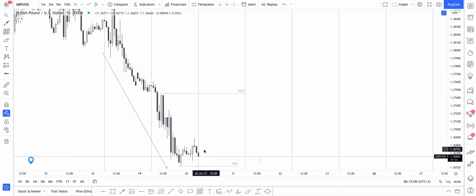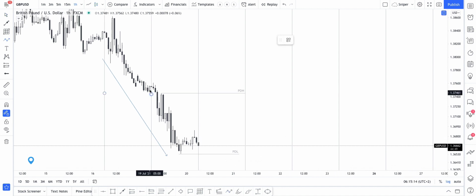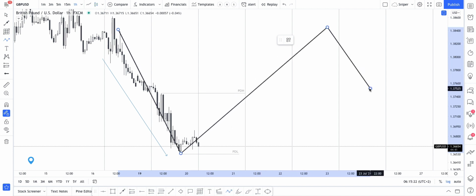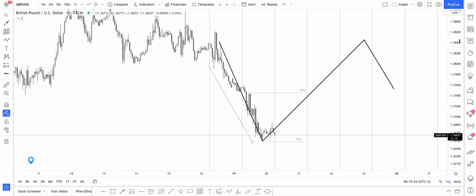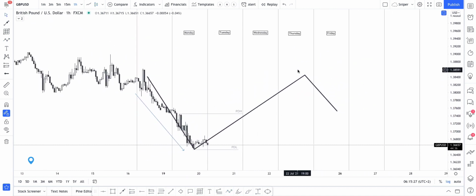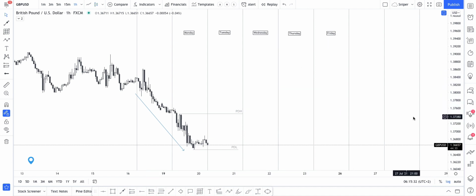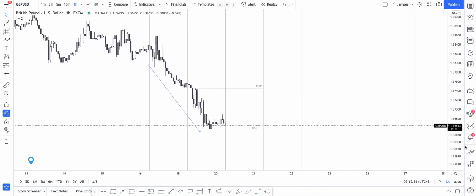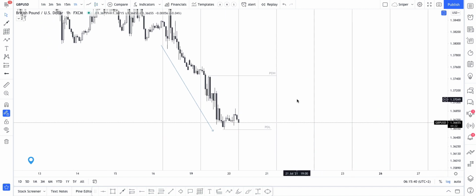We could potentially see a deeper pullback now for the rest of the week. We could potentially see this happening where we're at the low of the week on Monday, and then all the way to Thursday we have price pushing up, and on Thursday we have a pullback again into Friday. So that's maybe something that could happen, but we'll need to see. I'm not saying it's definitely going to be like that, but I am preparing for something along those lines.